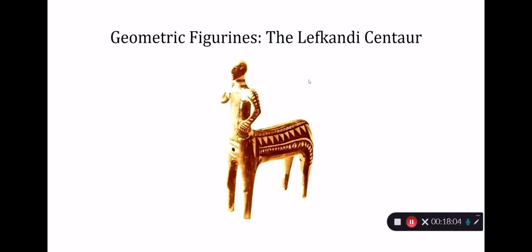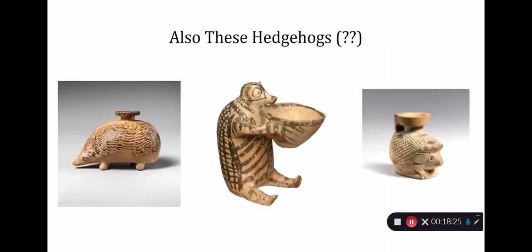One of the most renowned pieces of these geometric figurines is known as the Lefkandi Centaur. He comes from Lefkandi, which is a city in Euboea, and he's terracotta, but he's a lot more realistic. He definitely represents, even if not a fully realistic depiction, something that looks a lot better. Even the face is so fleshed out. The details of the face are so much more fleshed out compared to what we have seen. Also these hedgehogs, I love it. The Greeks make a lot of geometric figurines of hedgehogs, or also these are actually little pots that you would store oil or perfume in, and I just love them.